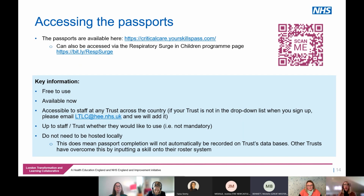So a few key points around accessing the passports, and these are based on questions we've received to date. So firstly, the passports are available on their own website, as Stacey just showed, and you can also access that website using the QR code to the right. There also, the link to the passports is available on the Respiratory Surge in Children programme page, which Libby Thomas is going to showcase you shortly. And some key points about the passports: they are free to use and they're available now.